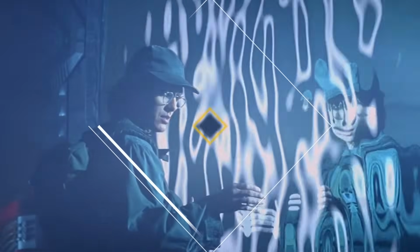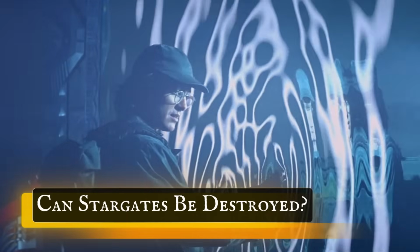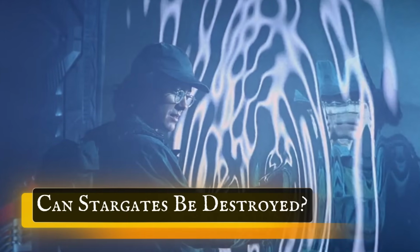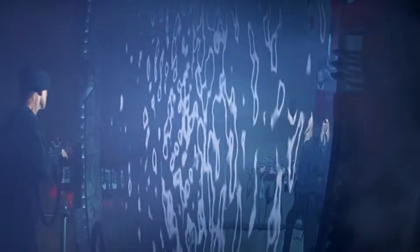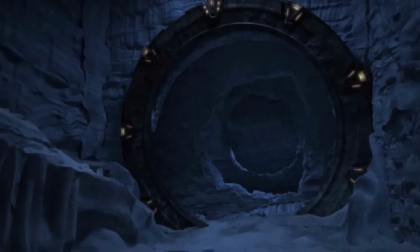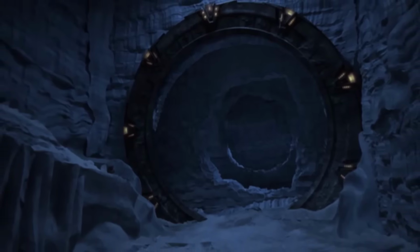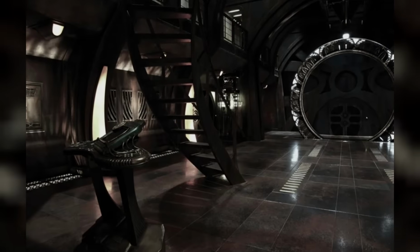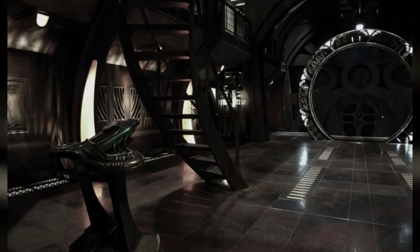Can Stargates be destroyed? Now, if there's one thing the Stargates are known for, aside from bending space and sending people across galaxies, it's how insanely tough they are. Some of these gates have been around for millions of years and still work like they were installed last week. The one found in Antarctica, often called the Beta Gate, is estimated to be about 50 million years old. And the one aboard the ancient ship Destiny is even older, by another 10 million years. Yet both still function perfectly. These things are extremely durable.